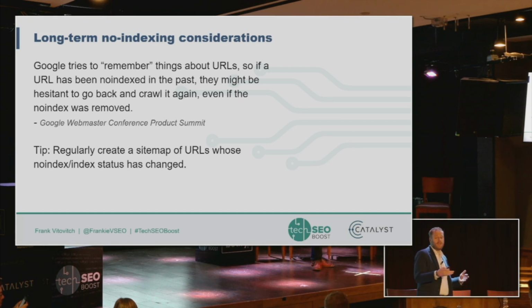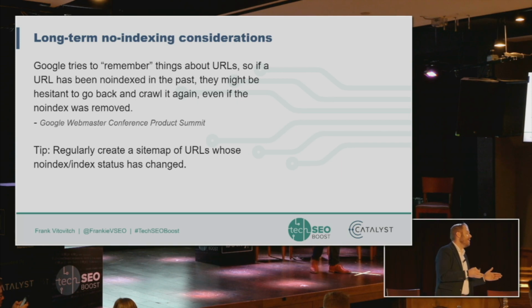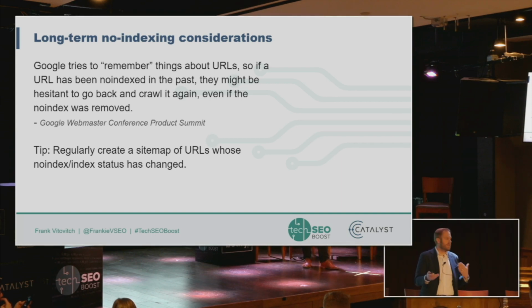So if you have a page that's been noindexed for a while, maybe it was right below that threshold that you had, and you change the index status to remove that noindex, it might take them a while to come back and find that because they do try to remember that.